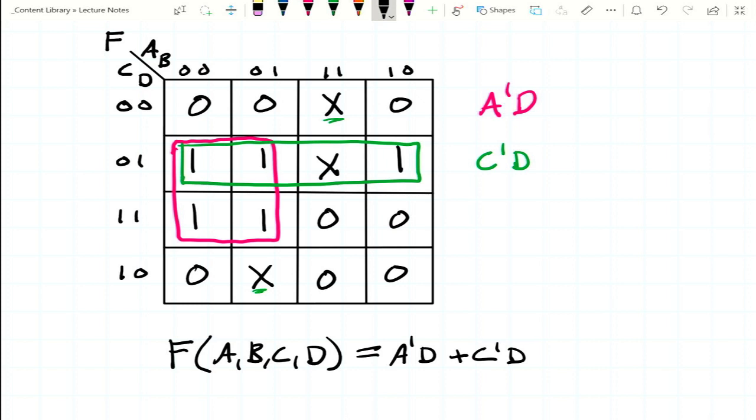or c prime. Hey, look at that. We're back. Cool, we've got one more thing to do.